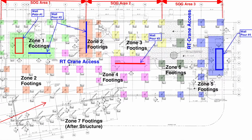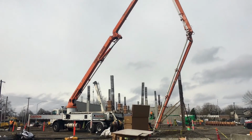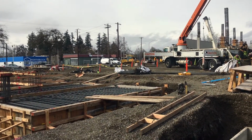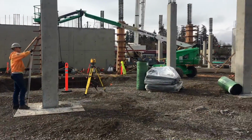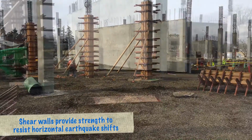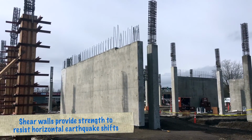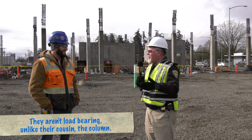So today we'll be pouring our last large footing. We're about 90% complete with the footings and the foundation work, and that is where the other stair core will be located. Some of the other large concrete walls you see behind me are shear walls, which help support the structure for seismic. We really want those shear walls because we're counting on this building still standing after an earthquake or some kind of major event.